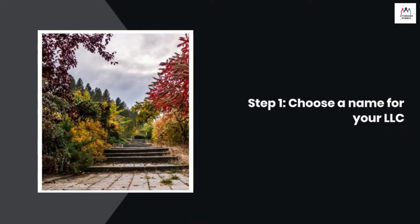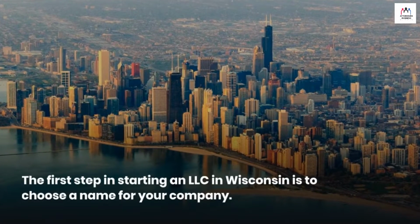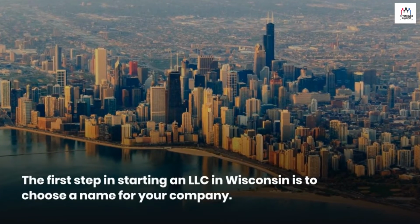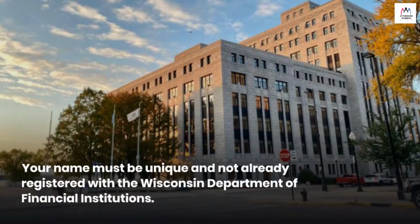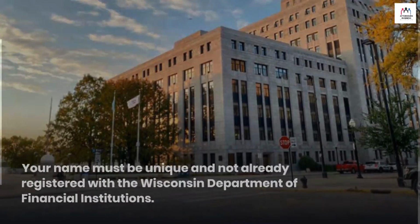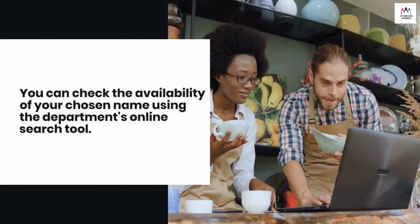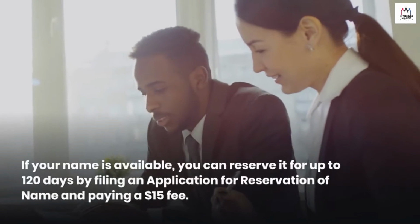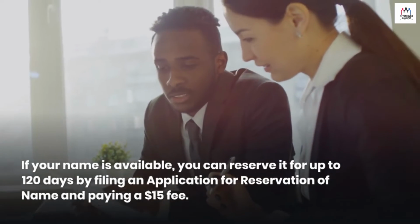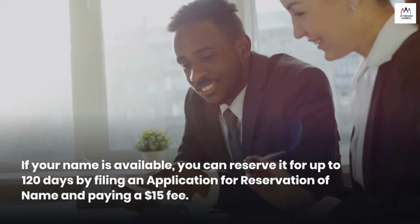Step 1. Choose a name for your LLC. The first step in starting an LLC in Wisconsin is to choose a name for your company. Your name must be unique and not already registered with the Wisconsin Department of Financial Institutions. You can check the availability of your chosen name using the department's online search tool. If your name is available, you can reserve it for up to 120 days by filing an application for reservation of name and paying a $15 fee.